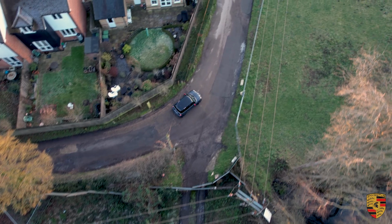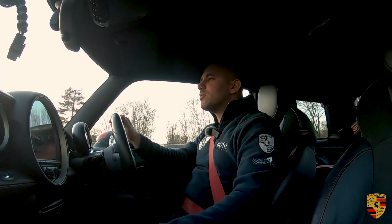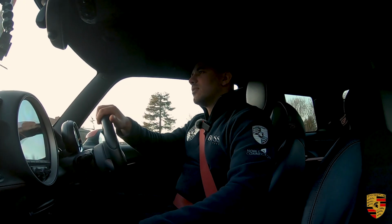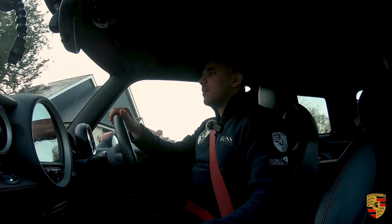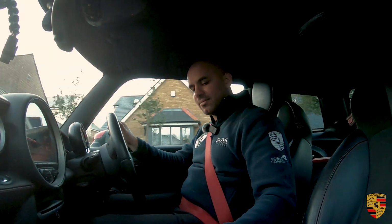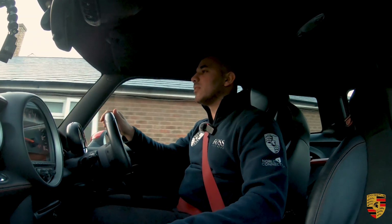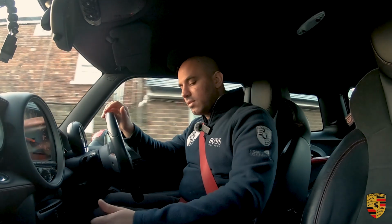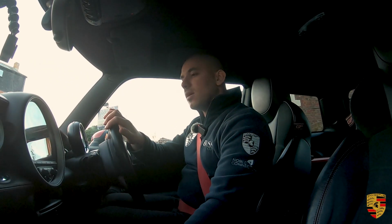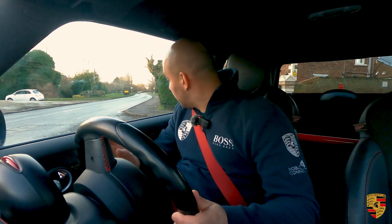Now, the transmission is quite precise. Let me just drop it to first gear, into second gear. Very easy, and the gear selector is very nice to hold on to as well. It's finished in leather and chrome there at the top, so quite a nice feeling. Something like this ought to be driven in sports mode. Let me just drive it for about a mile or so just to get the engine slightly warm.